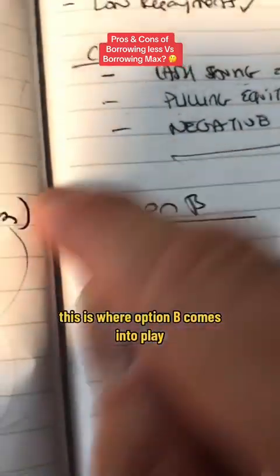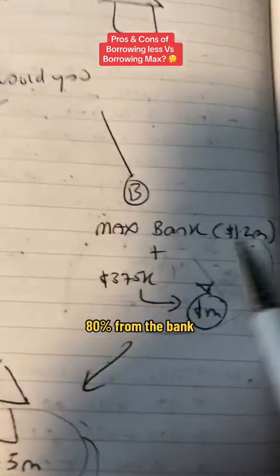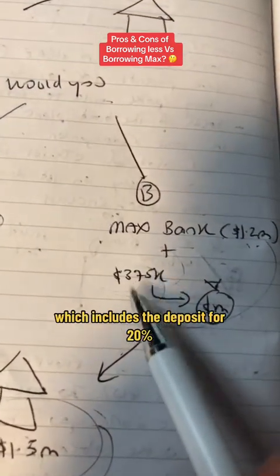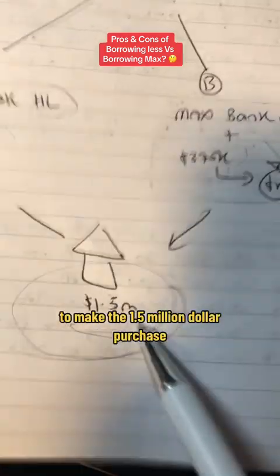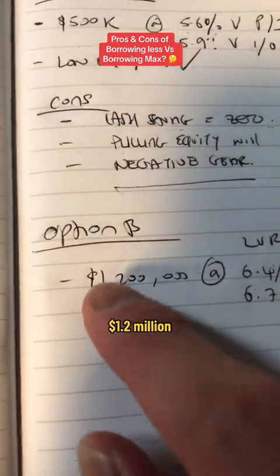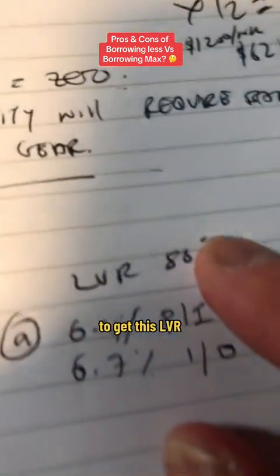This is where option B comes into play. For example, you borrow the maximum amount from the bank, 80% from the bank, that's $1.2 million, and you put the least amount of cash, which includes the deposit for 20% to avoid mortgage insurance plus stamp duty, to make the $1.5 million purchase. Which means the LVR is 80%, which is calculated from dividing $1.2 million by the $1.5 million market value to get this LVR.